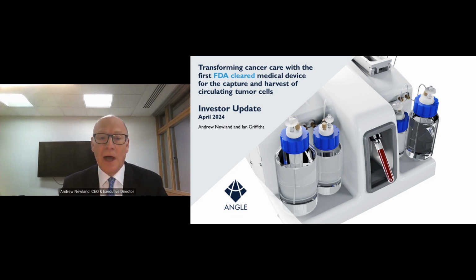As a recap, we have the first FDA-cleared product for harvesting circulating tumour cells from patient blood. So I'll just explain, and what you see here is an image, a side view of our Parsortix instrument, which performs the duty of recovering cancer cells from a simple blood test.